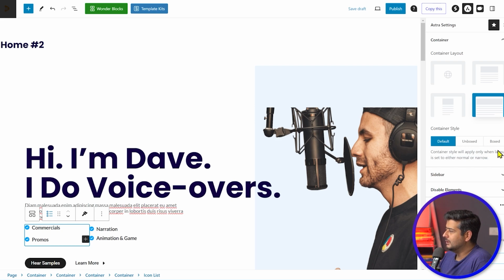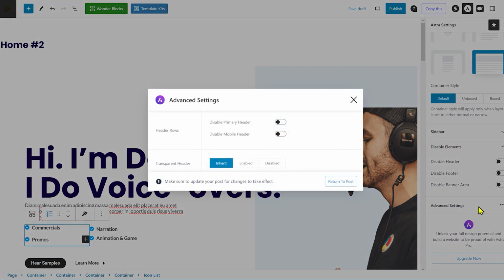And then the container style will not change. We don't have the sidebar. We will not disable the header, footer or other areas, but we'll go into the advanced settings and we'll enable the transparent header on this page. Now, if you remember from the customizer, we did not enable it site-wide, but since this is a replica of the home page, we want this to be enabled here. All right, so disable primary header, and this is not something we'll do.